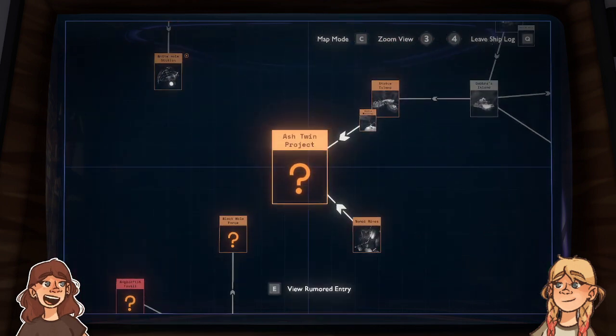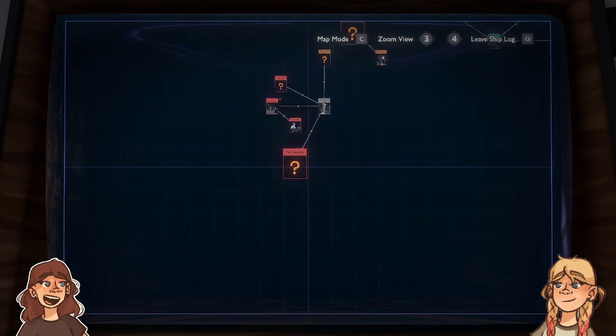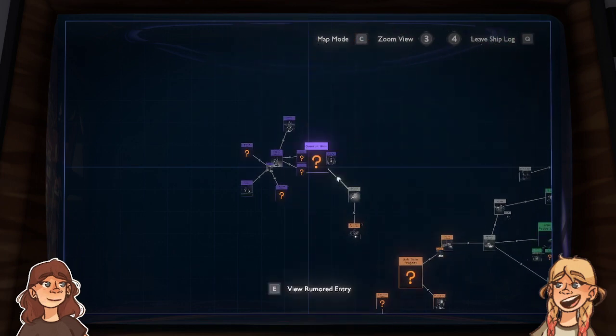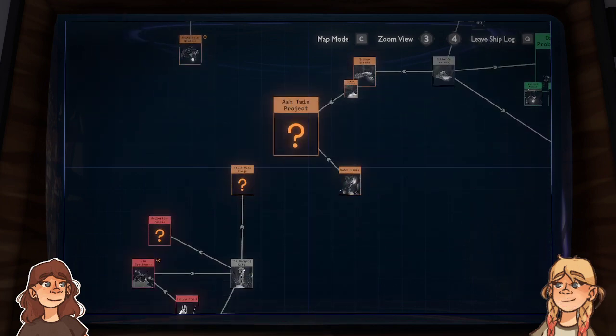So, I mean, we can go to one of the Ash Twins. We could go try to find the quantum moon. Right. Or we could go to Dark Bramble. Let's do the first one.